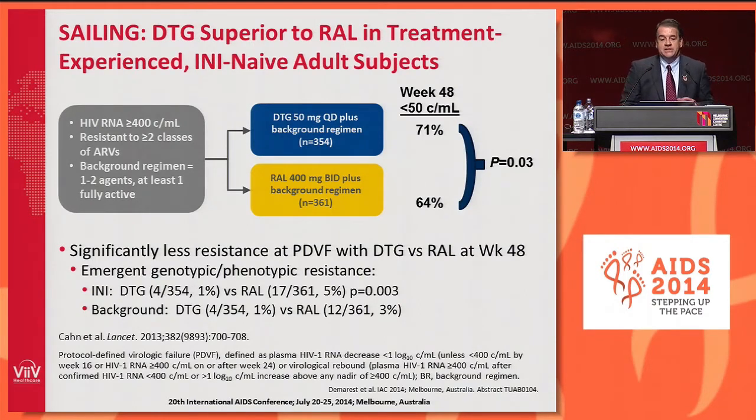Now I'm going to transition to a few data on the SAILING study. Again, the previous data was on treatment-naive individuals. This data set is based on subjects who are treatment experienced but are integrase inhibitor naive. This is a blinded study where subjects were enrolled based on the criteria in the gray box on the left of the slide, having resistance to 2 or more classes of antiretroviral agents, as well as being able to construct a background regimen of 1 to 2 agents with at least 1 being fully active.